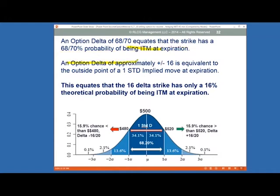If you have an option delta of plus or minus 16, that's equivalent to that outside point of 520 if you look at it there, which is your 1 standard deviation point out. That 16 delta also equates to a 16% chance, theoretically, of being in the money.